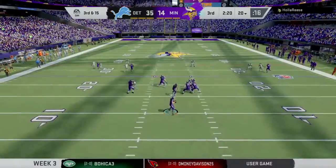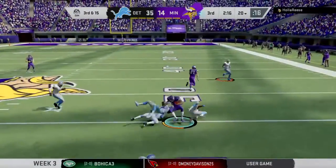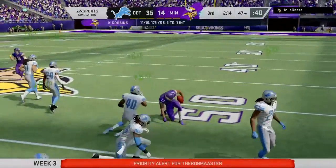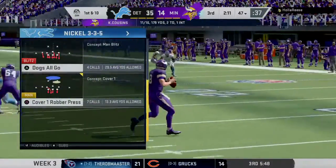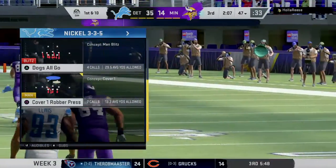To throw is Cousins. He's got a man. It's Mitchell. And they work this well upfield across the 45. A very solid gain of 27.